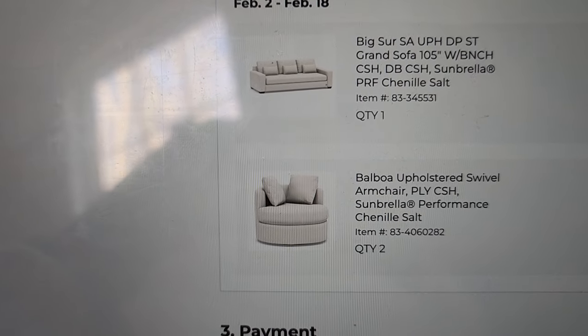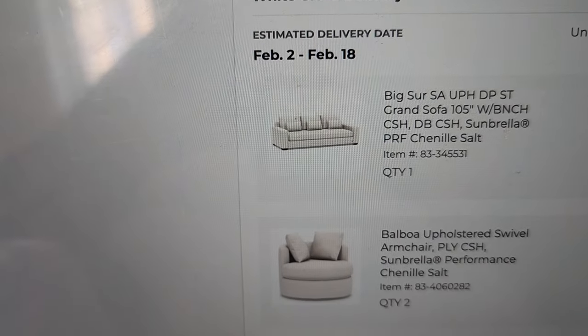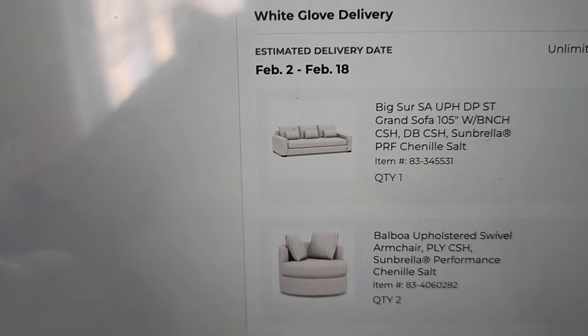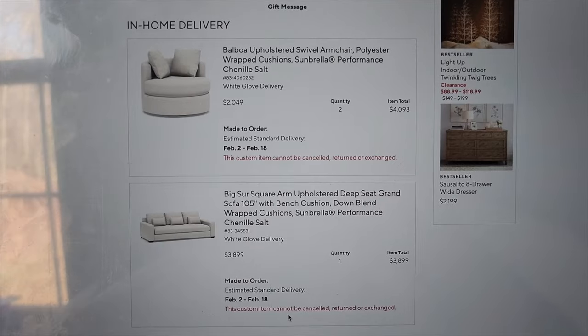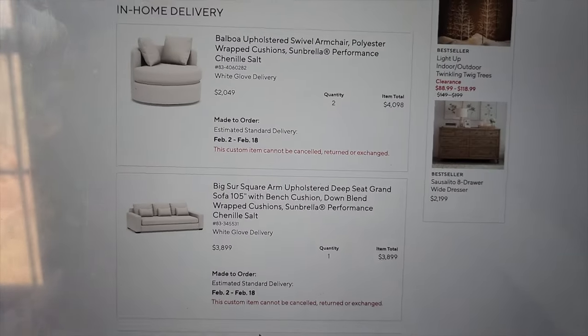So that's the order. I'm going to go ahead and send it through, and it will not come until February. It is now December. So yeah. Okay, the order has been placed. All we have to do now is wait until February for it to be delivered.